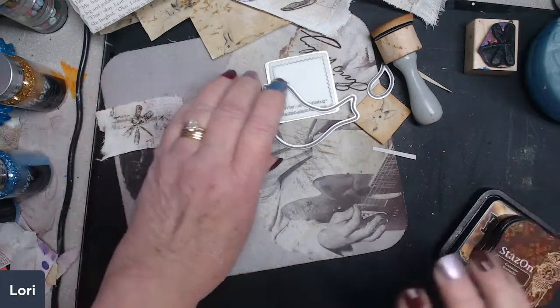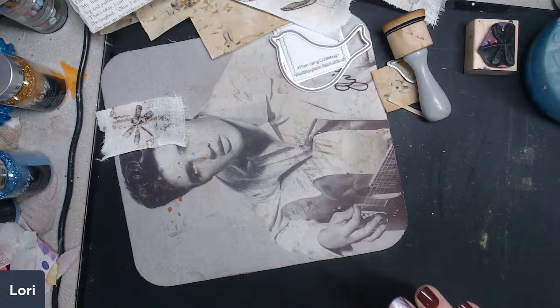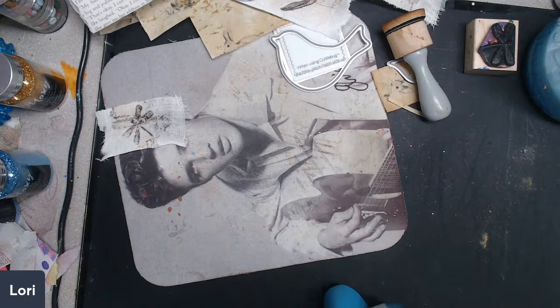Huh. That's interesting. Okay, let's see. I need my plates. And, oh yeah, embossing. I don't know if we'll be able to tell with the embossing folders because my paper has such a design on it. Teresa, if you're lurking, maybe you'll know if you have ever done this.